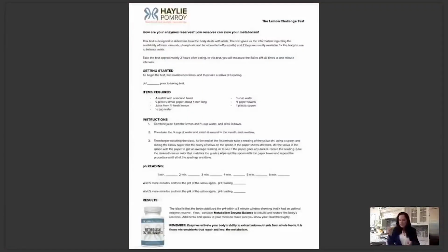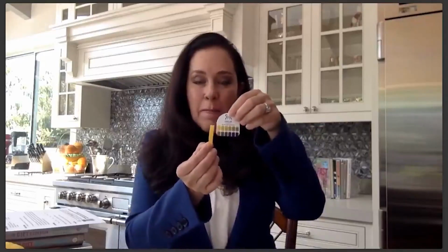I am going to take a bite. Oh, I already feel my parotid gland starting to constrict and the salivary enzymes starting to form in my mouth just by smelling this lemon. But I'm going to go ahead and take a bite. Whoa! For those of you that are doing this with me, I'm sorry. And I'm going to check my pH. I want to show you guys the difference in my saliva pH, okay?